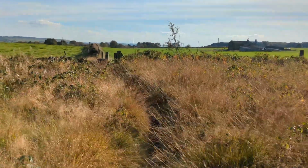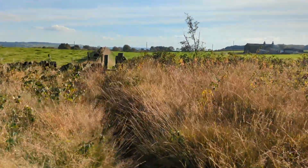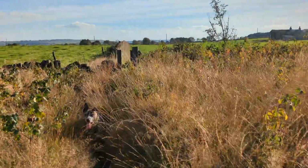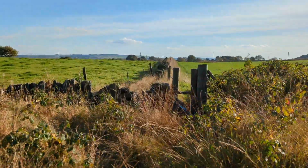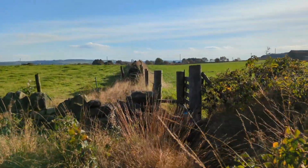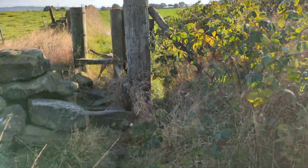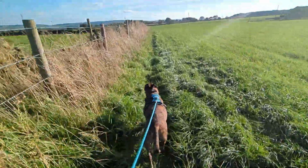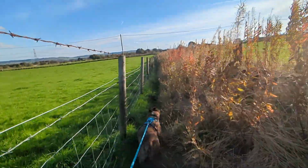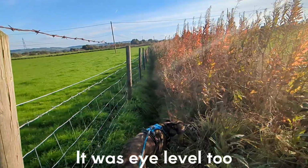I think you can get across, but as I say, it's farmland. And I'm not having him getting shot or anything, whatever they might do. So let's go this way. Some old ancient walkway again. Whoops, blew me neck. Come on then. And as you can see, he's on a lead. It's a bit mad down here, having to keep your wits about you with barbed wire to your left.